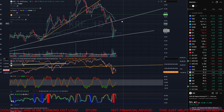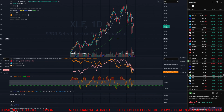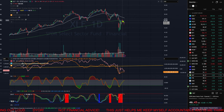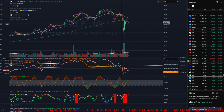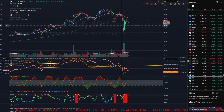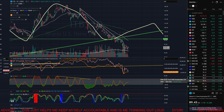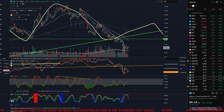Regional banks, they bounced pretty well off that trend. Will they get back up to here? Maybe, but geez, they got a lot of work to do to get there. XLF is actually retested that 200 and broken back down to the downside, and it's retested this break of this key horizontal level. That's a pretty key level there. Need to get back above that level soon if we are expecting an extended run to the upside. At the moment, it doesn't look like that will be happening.